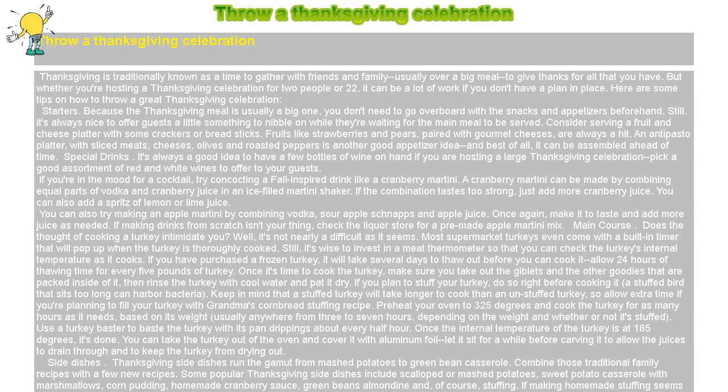Once the internal temperature of the turkey is at 185 degrees, it's done. You can take the turkey out of the oven and cover it with aluminum foil. Let it sit for a while before carving it to allow the juices to drain through and to keep the turkey from drying out.